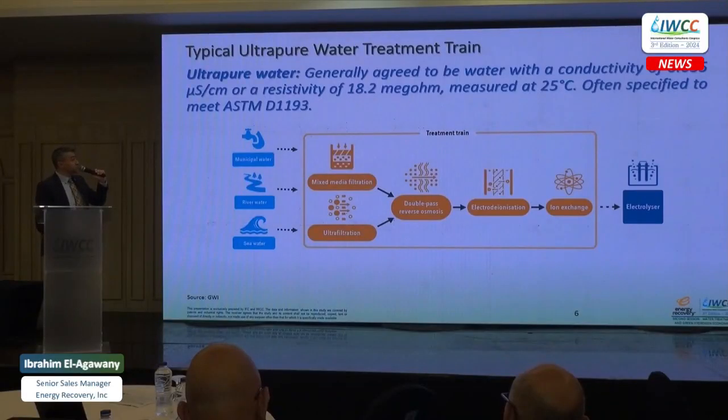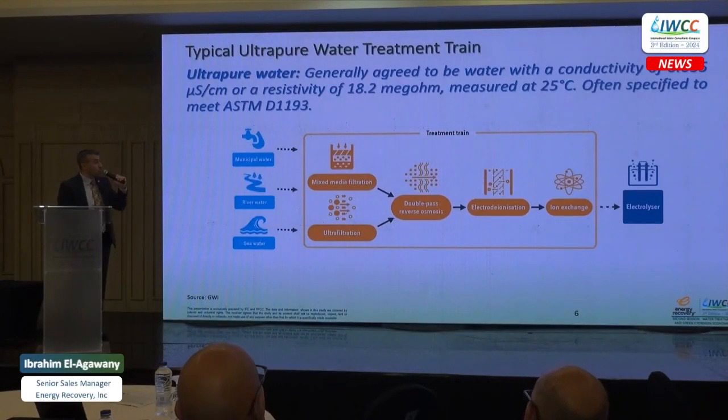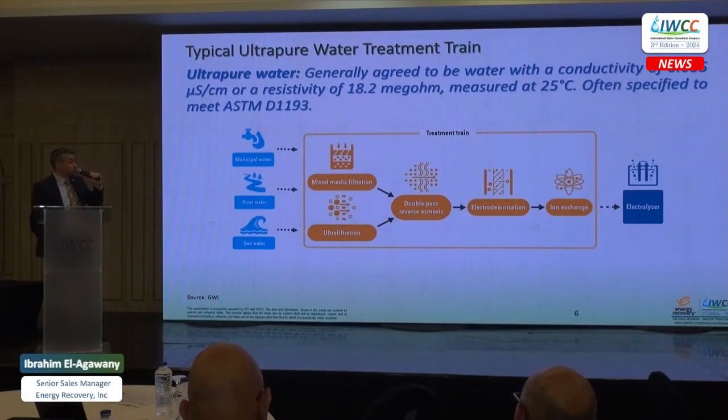It is to reach a resistivity of 18.2 megaohm, measured at 25 degrees Celsius. Often, this is water that needs special treatment.